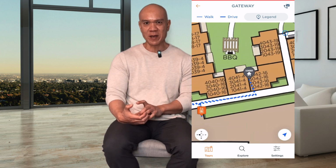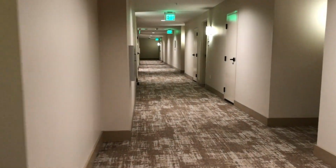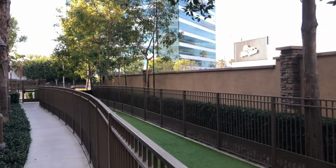I'm looking at the app. I keep glancing at my battery. We get lost because of that little dot that is supposed to show you where you are in the complex wasn't updating. So we ended up just walking around the complex. And the whole tour took about an hour for us to see 2 units.